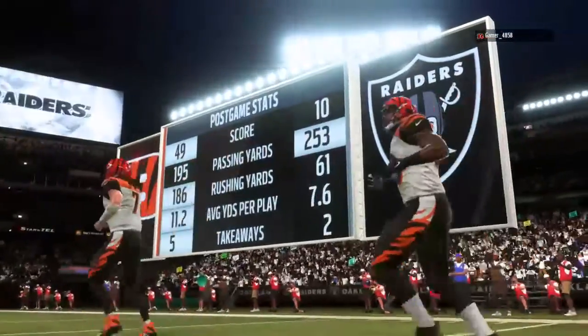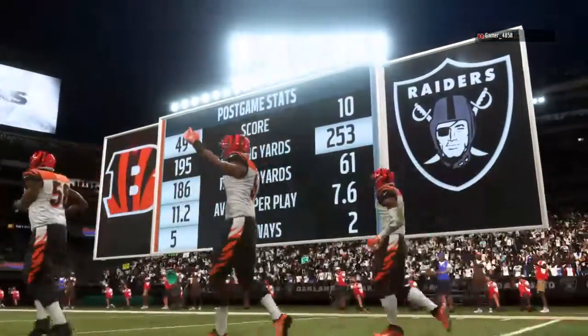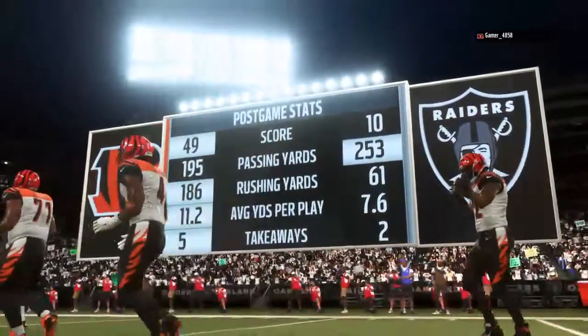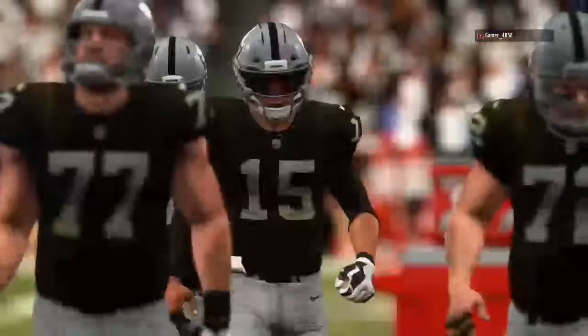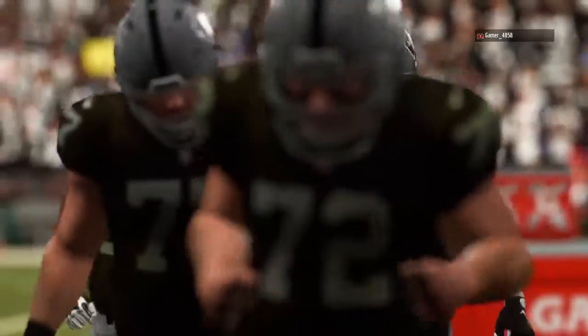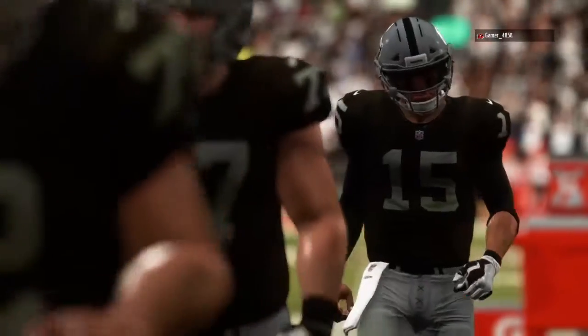So for the Bengals, it's a dream start. 2 wins in 2 early road games. And they'll head back home next week to take on the Chicago Bears. Meanwhile, for Oakland, they'll drop to 0-2. And they'll try to rebound next week on the road in Washington.